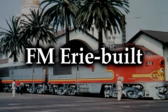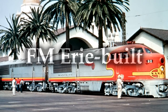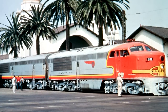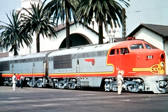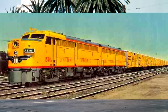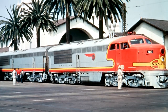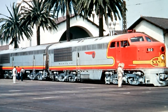The Fairbanks-Morse Erie-built. This may look like an E or an F unit, and at face value, yes, but you can tell from the cab that it's at least a little bit different, although modeled in that particular style. Constructed by Fairbanks-Morse specifically to compete with units that looked like this, like the ALCO PA, the FA, or the EMD-FTs, the Erie-builts, at face value, should have been just as good as all of them, and 82 cab units were sold, as well as 29 boosters.